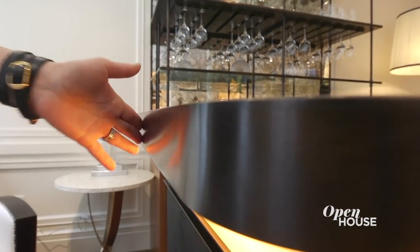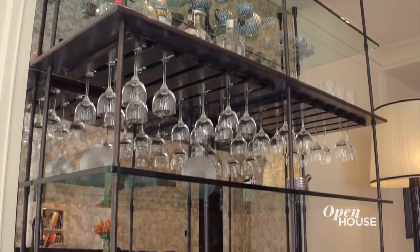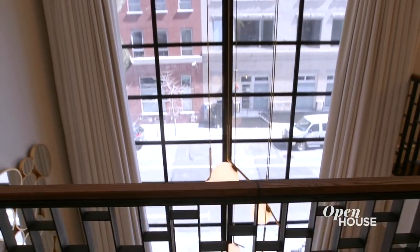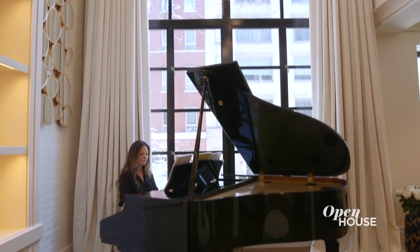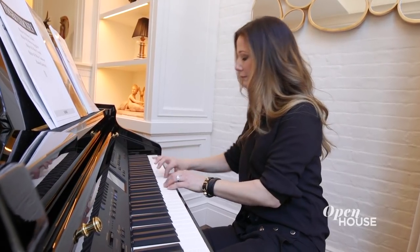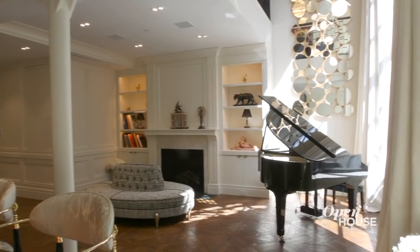What I like most about this space is the walnut bar. We incorporated channeled leather panels with an antique mirror back bar to create a chic boutique hotel feel. The double-height window provides beautiful light and combines the parlor level with the third-floor dining mezzanine and has the perfect place for a piano. Who wouldn't be impressed?